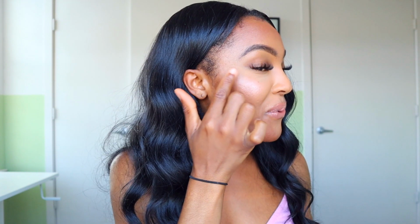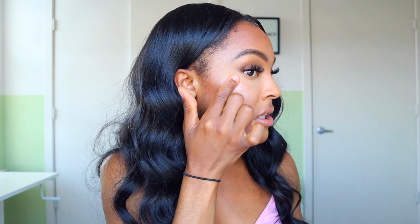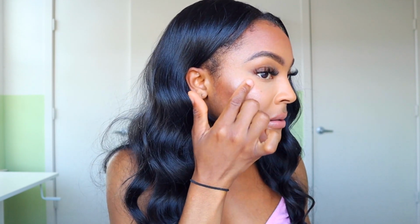All right, so now we're gonna move on to the Super Shock Cheek, and this is in color Jolly, and this looked like a really pretty color too. Oh, I don't need no brush for this because I forgot when they say Super Shock, it's like one of those jelly types. This ain't no blush. This is a highlighter. I don't know why I thought this was a blush, which I'm not mad because it's actually a really pretty highlighter. But I definitely was going for the apples in my cheeks instead of my cheekbones. So that's a nice little highlighter.